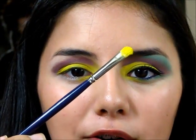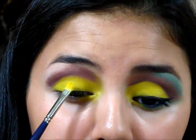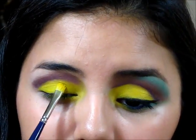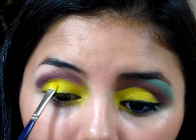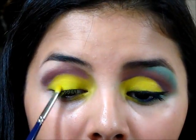With this same little Cornell brush, I'm taking that more shimmery yellow, and I'm going to apply this onto the center of my lid and blend it out, just because I want to add a little bit of dimension to my eye and not just have all the colors be matte.